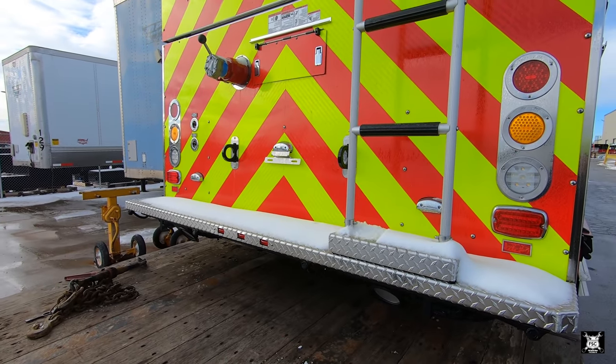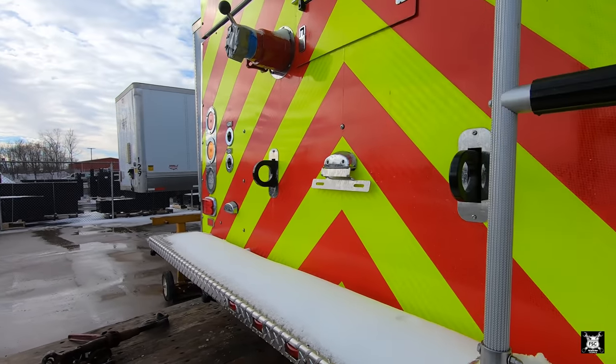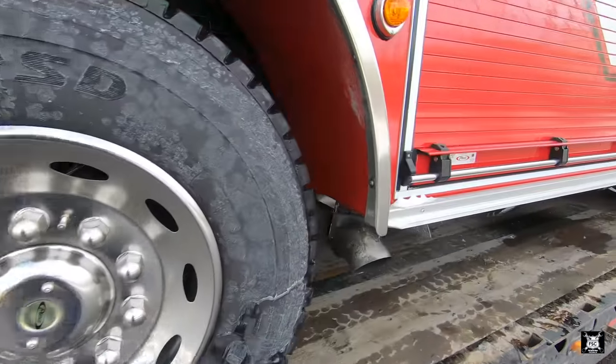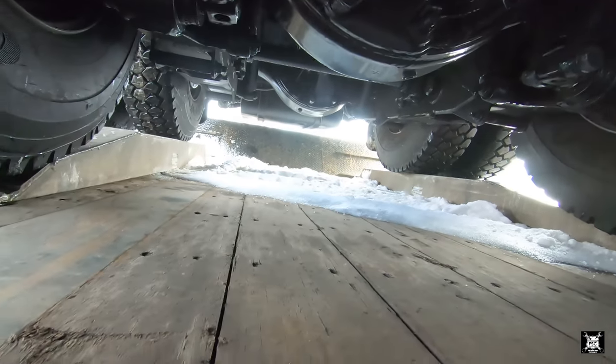Now the challenge is always to tie these down, and yeah, they do supply these tie down hooks, but you don't want to scratch them, especially when they're brand new like they are. So I usually try to grab them from down below, and that's always a challenge in and of itself. So we're gonna set up the GoPro so you can see how I do it.